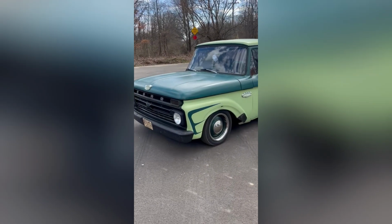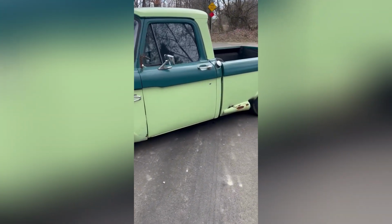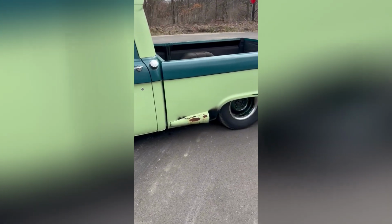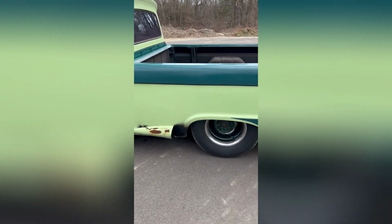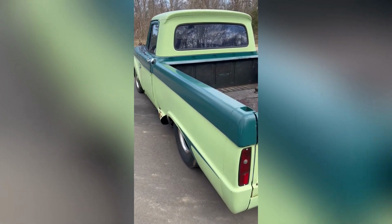One of the standout features is the Crown Victoria front subframe, which provides modern power steering and a coil-over-style suspension for improved handling and ride comfort. The rear end has been properly notched and equipped with springs and shocks to maintain a smooth stance and ride.